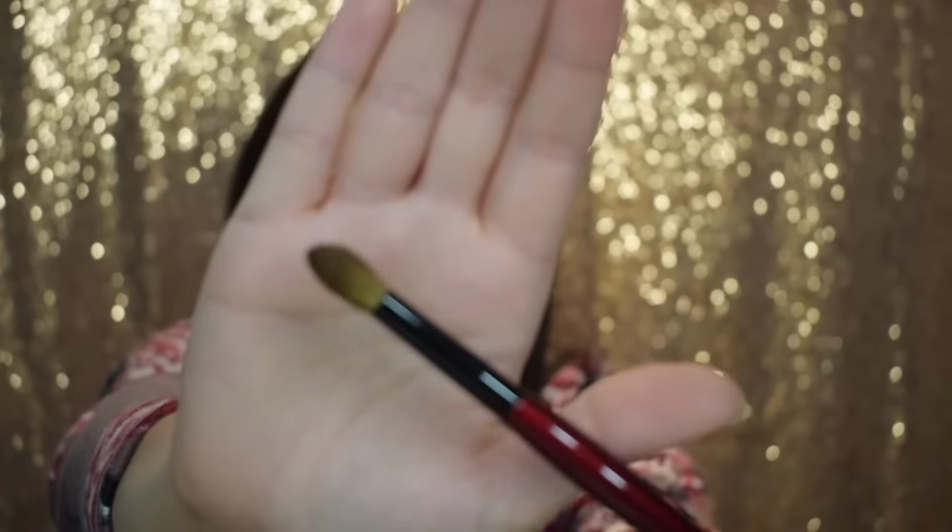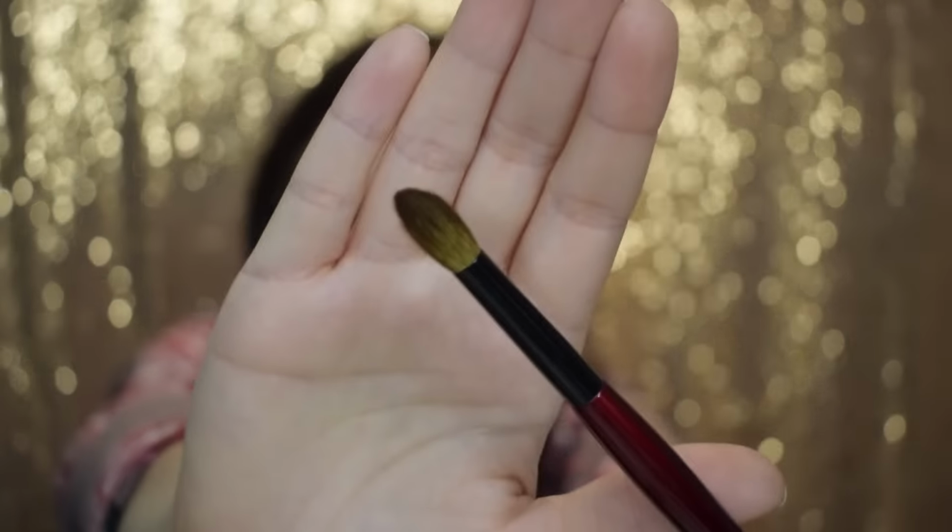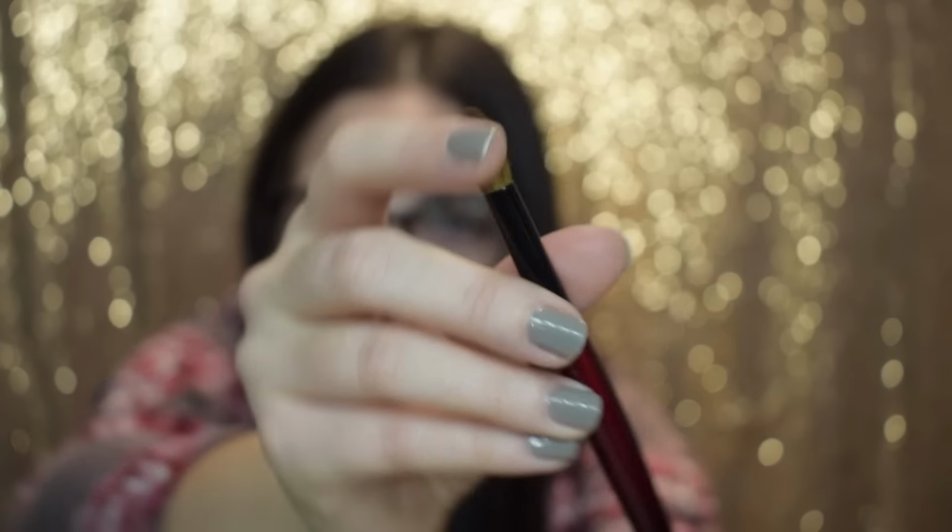Come on. Come on. Right there. This is very soft. Okay. Is that it? I think that's it. I'll just double check. Yeah, it was just a lot of paper.